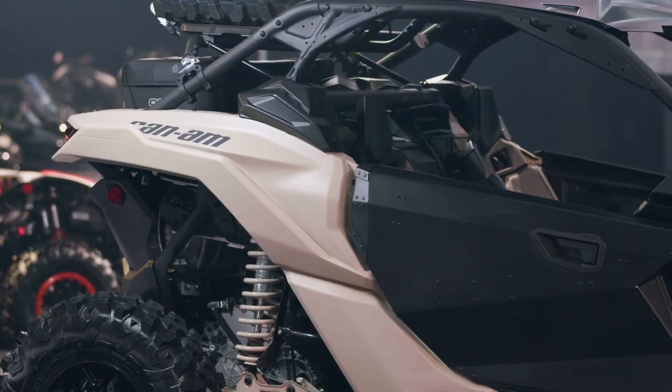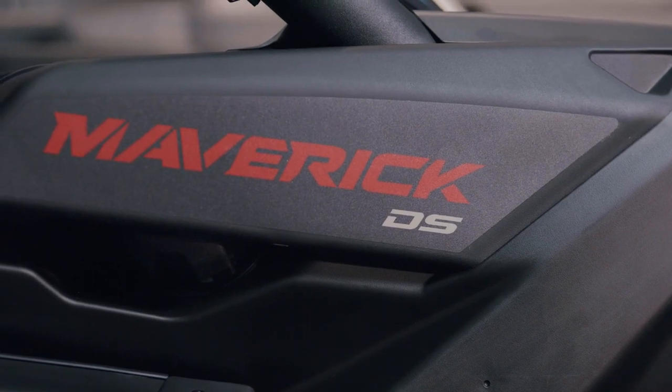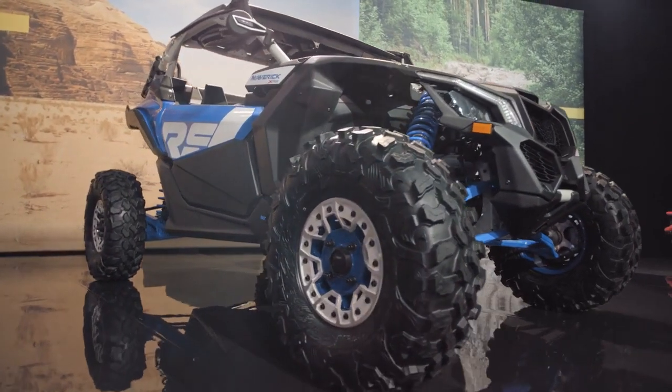We've also simplified the power lineup this year to offer riders two great options to choose from. The DS Turbo delivers a solid 120 horsepower, while the Turbo RR, as well as all other models in the lineup, including the 64-inch XRC and XMR, have been jacked up to 200 horsepower. And that's just for starters.